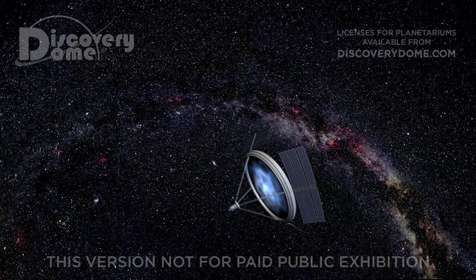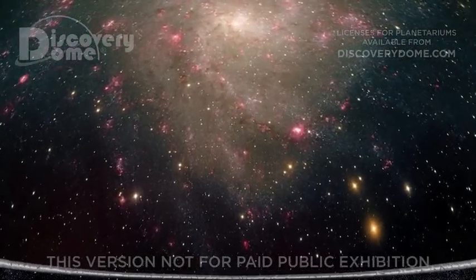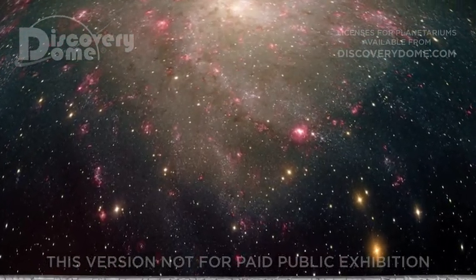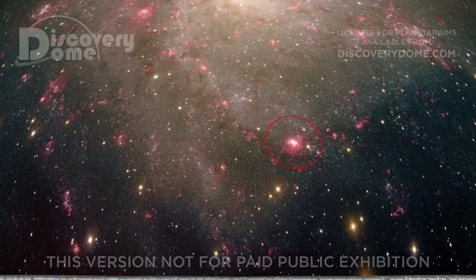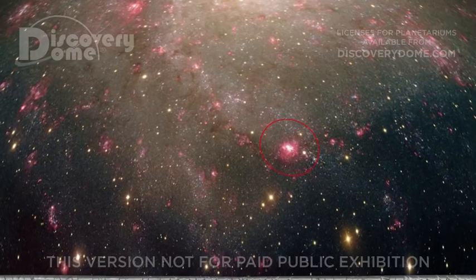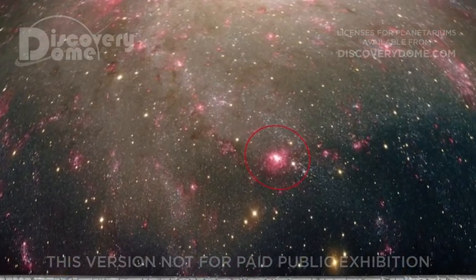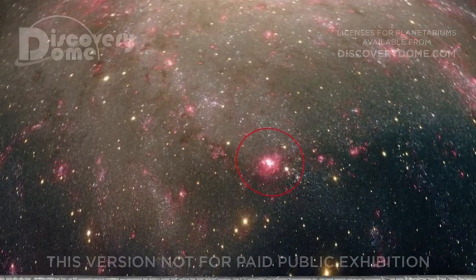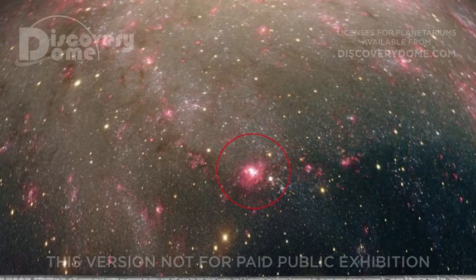I'm slewing the telescope to M33, a nearby spiral galaxy in the constellation Triangulum. This galaxy has a massive star birth cloud called NGC 604. The NGC 604 nebula is over 2 million light years away. The stars inside look very young. Through the wormhole, we can see how this cloud will change over the next 2 million years.